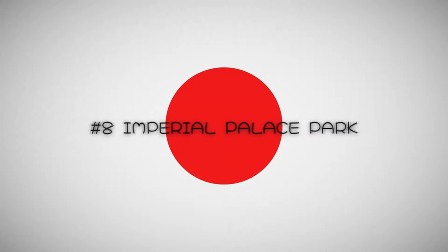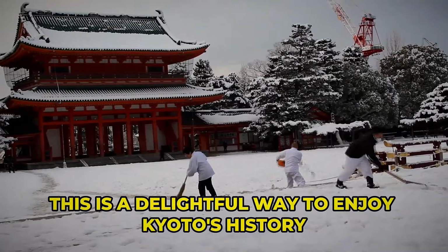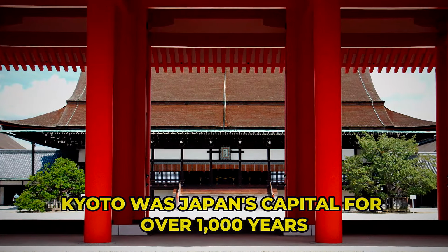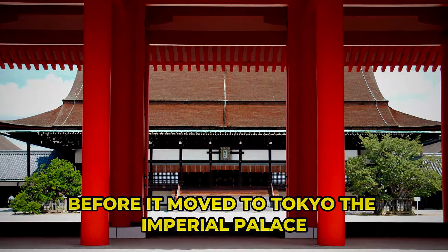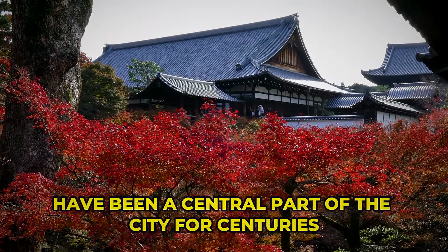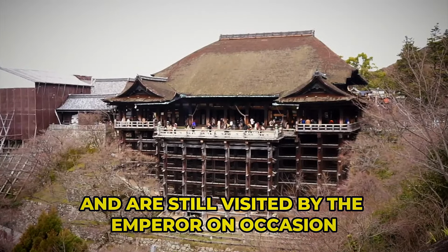8. Have a picnic in Imperial Palace Park. This is a delightful way to enjoy Kyoto's history and beauty. Kyoto was Japan's capital for over 1,000 years before it moved to Tokyo. The Imperial Palace and its spacious park have been a central part of the city for centuries and are still visited by the emperor on occasion.